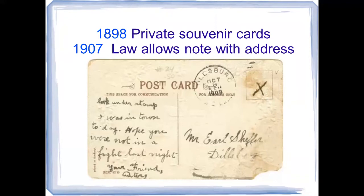Well, the law changed in 1907, and it allowed you to write a note on the address side of a postcard. And so here we have an example from 1909 where the postcard is split. So the note goes on the left and the address on the right, the way we do it today.